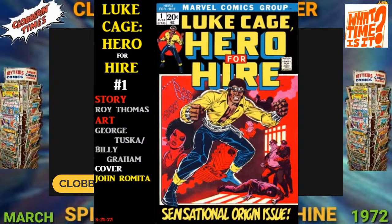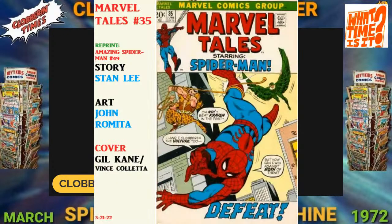And this is right on my pull list, #1. Again, some landmarks this week. Story, of course, by Roy Thomas. Art, George Tuska and Billy Graham. Billy Graham was an excellent penciler on Black Panther and some other things at the time. Didn't do a lot of work in comics, but brilliant artist. A cover, of course, by the great John Romita. So again, all hail Luke Cage, Hero for Hire, later to be Power Man. Great character, legendary character, and a good start.